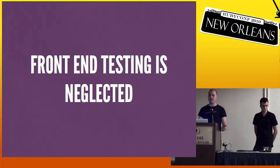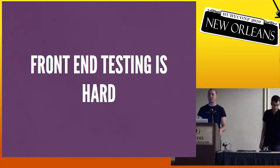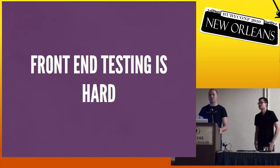Now, another reason I think is just that it seems hard. We think that front-end testing looks pretty hard. We're not quite sure how to do it. There's not as much documentation or examples or tutorials available as for normal unit or functional testing that we do. So, with this talk, our goal is to get rid of some of these notions and show you that it doesn't have to be hard, and hopefully inspire you to get started with doing front-end testing in your own code.